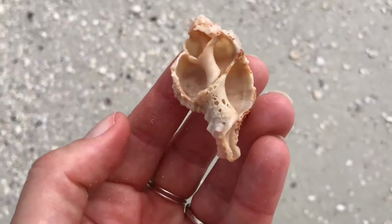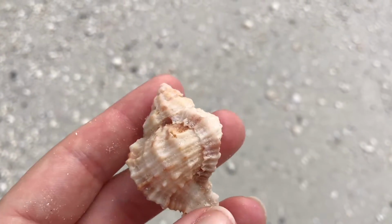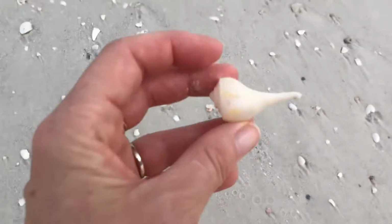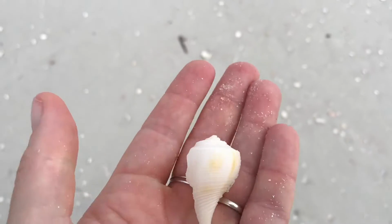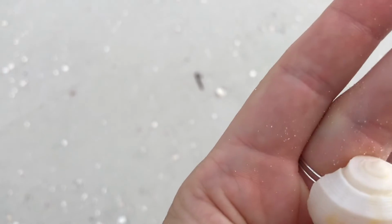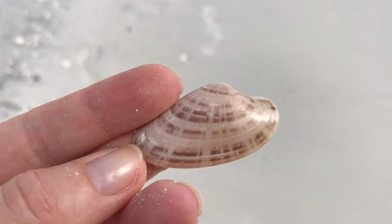Apple murex. Oh. Yeah, well, it's about half of an apple murex. And another pear whelk. Was he snacked on? No, looks like he is just a regular old pear whelk. Cool, I like the swirly on top. And another Sunray Venus.